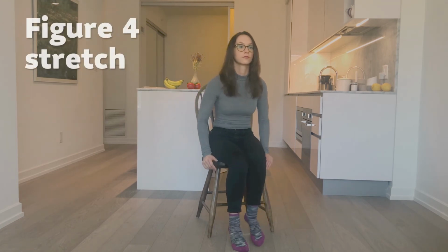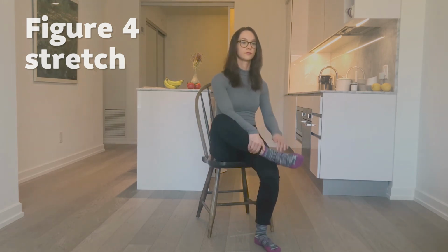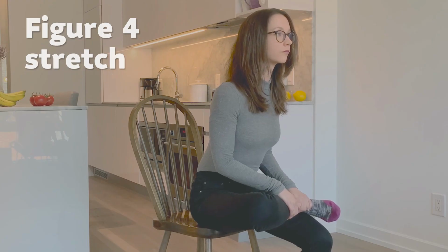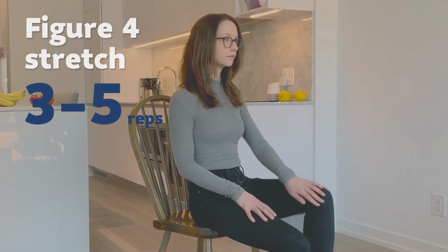Figure 4. Sit in your chair with your knees bent around 90 degrees. Cross one leg over the other so it looks like the number 4. Keeping your back straight, bend forward until you feel a stretch in your buttocks area. Hold for 10 seconds. Repeat 3 to 5 times per leg.